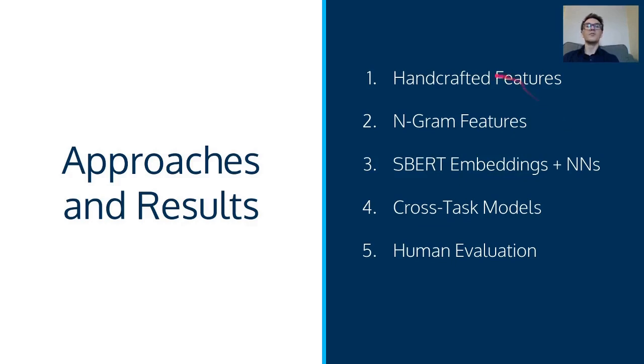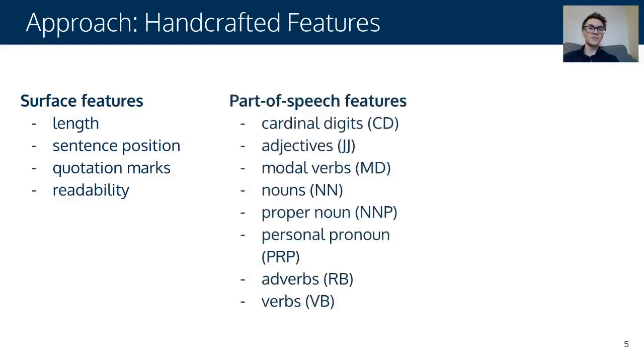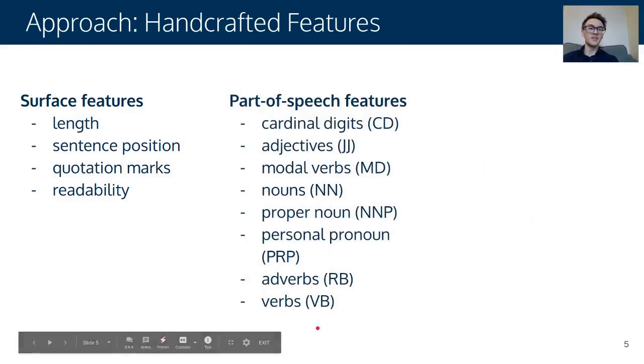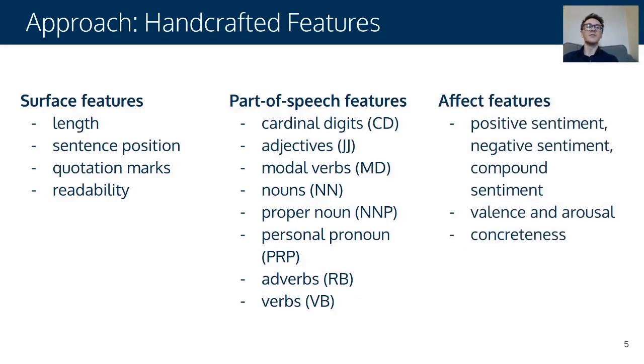Now I'll present our 4 groups of approaches and the results in parallel, followed by human evaluation. We consider 3 groups of handcrafted features. First, we have our surface features. This includes the length of the sentence, position, number of quotation marks, and readability. Then we have our part of speech features. So we compute the density of a variety of part of speech tags in sentences. And then we have our affect features. This includes things like positive and negative sentiment, valence and arousal, and concreteness.